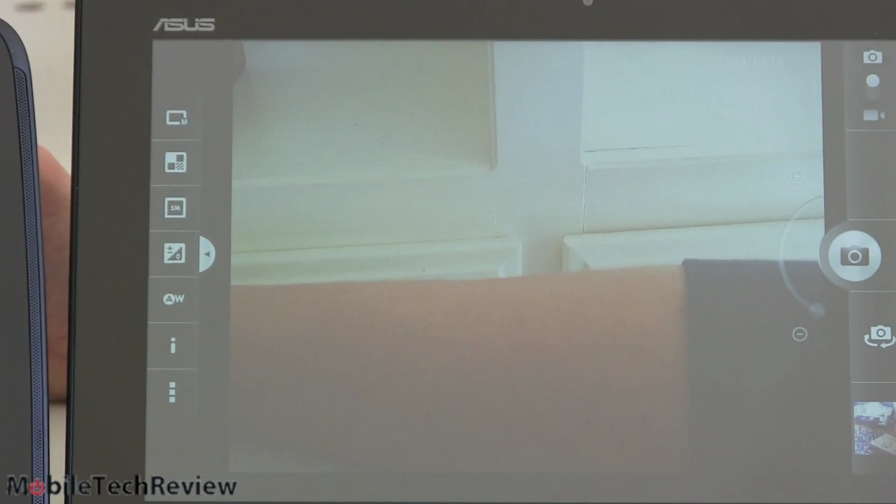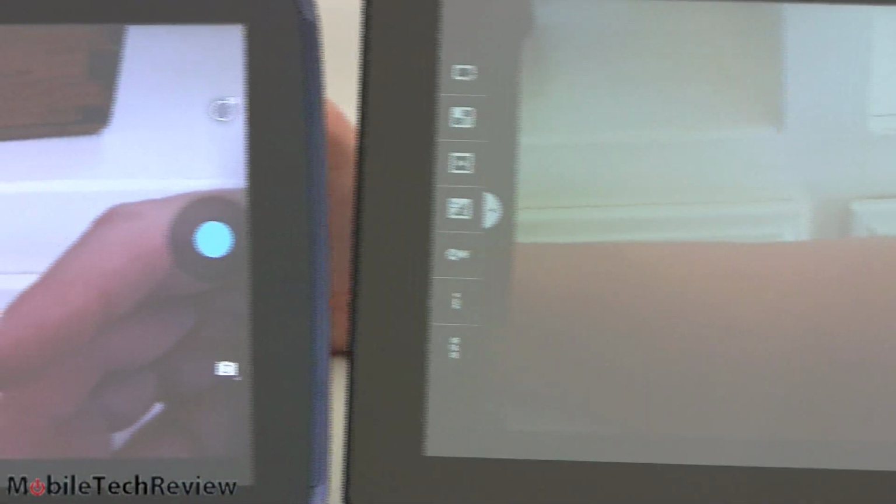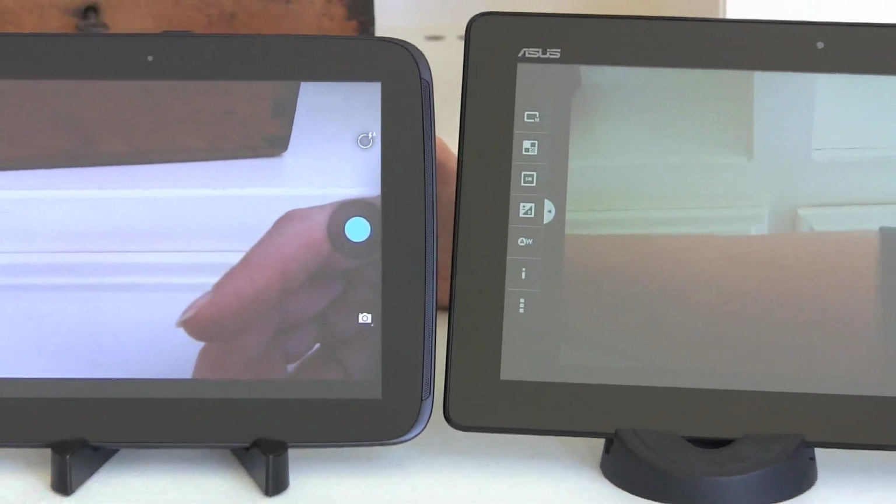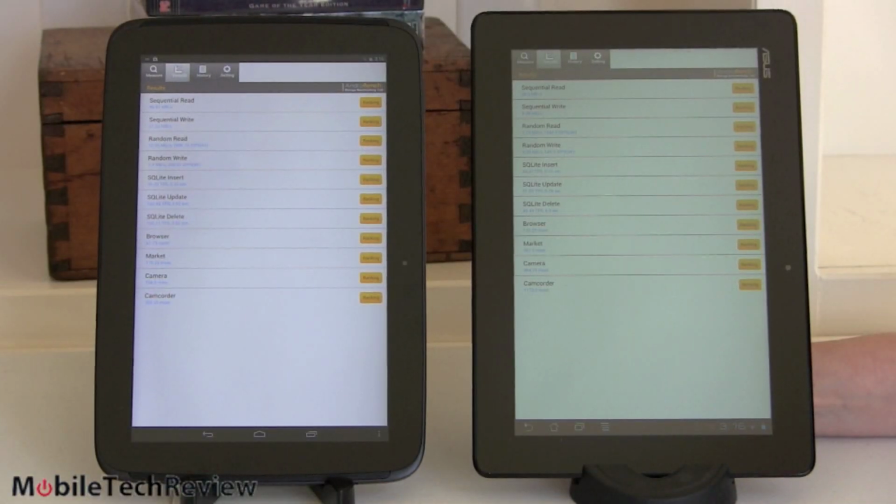But still, in terms of image quality and having a flash on the Nexus 10, even if the UI is a little bit less fancy, I give it the edge. So how about storage speeds? That's kind of been the bane of Asus's existence when it comes to their Android tablets. They use slow internal storage.